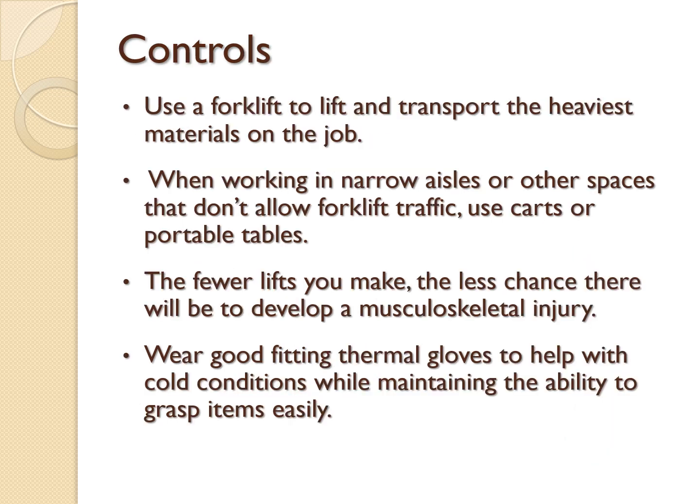Controls continued. Use a forklift to lift or transport the heaviest materials on the job. When working in narrow aisles or other spaces that don't allow forklift traffic, use carts or portable tables. The fewer lifts you make, the less chance there will be to develop a musculoskeletal injury. Wear good fitting thermal gloves to help with cold conditions while maintaining the ability to grasp items easily.